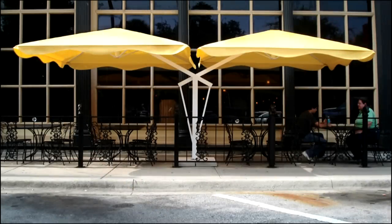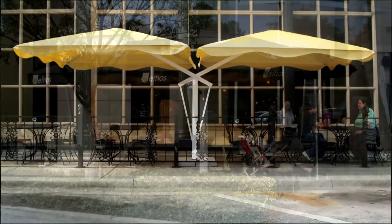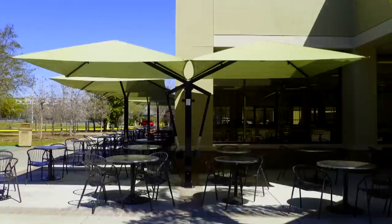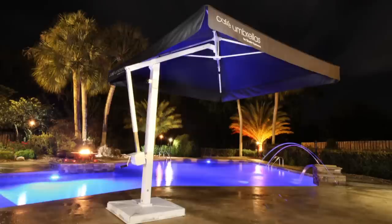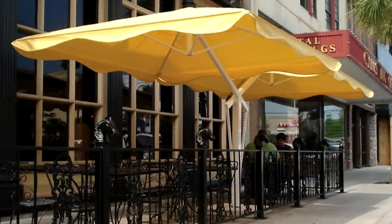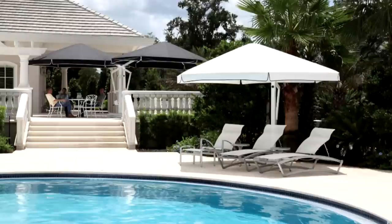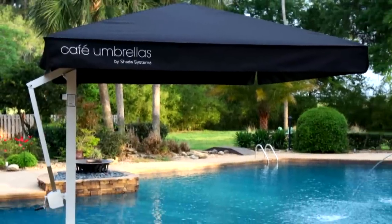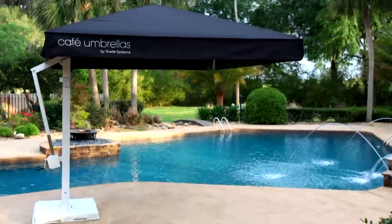Cafe umbrellas create an impactful and stylish presence and are available in many colors with optional valances and custom logo printing, so your customers can recognize your establishment's quality brand from a distance. When it comes to making an investment in shade protection for your customers, insist on the U.S.-made leader. Insist on Cafe Umbrellas by Shade Systems to reflect the quality and elegance of your establishment.